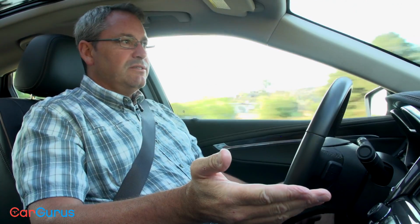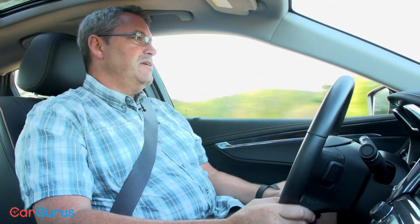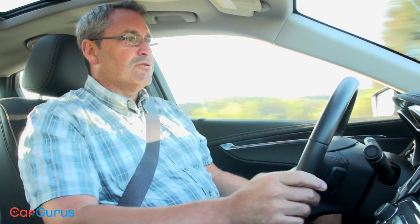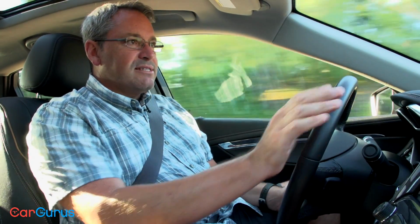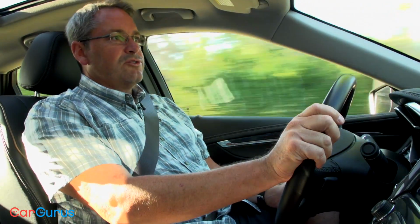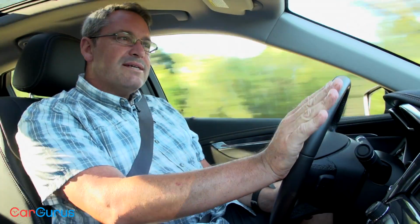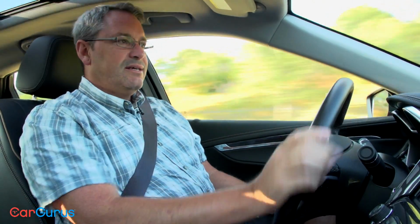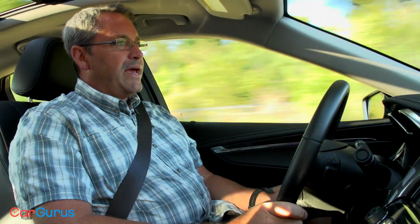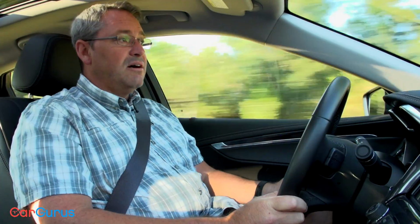This V6 engine is strong enough for almost any application. You've got plenty of power to merge onto a fast-flowing freeway. You've got plenty of power for passing, climbing mountain grades. The 6-speed automatic transmission behaves itself in almost all circumstances. There was one time up in the mountains on a twisty road when I was going downhill that it started holding revs in an odd way, but otherwise it operated entirely unobtrusively.